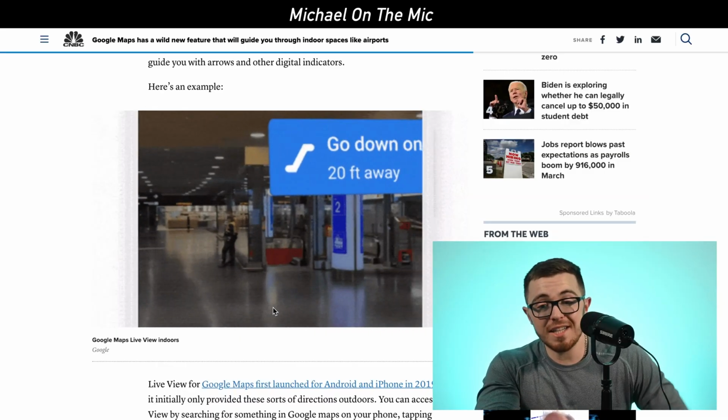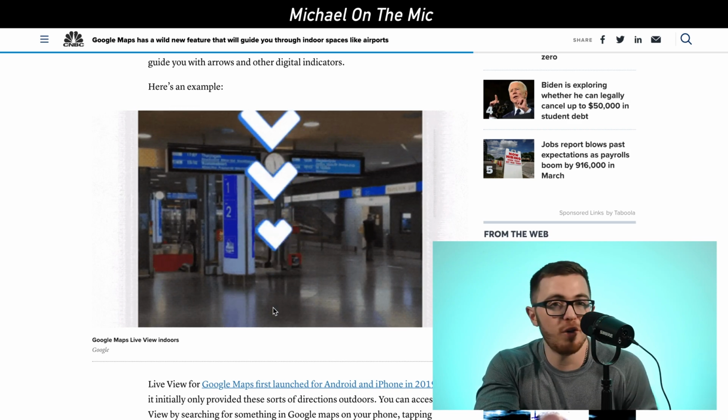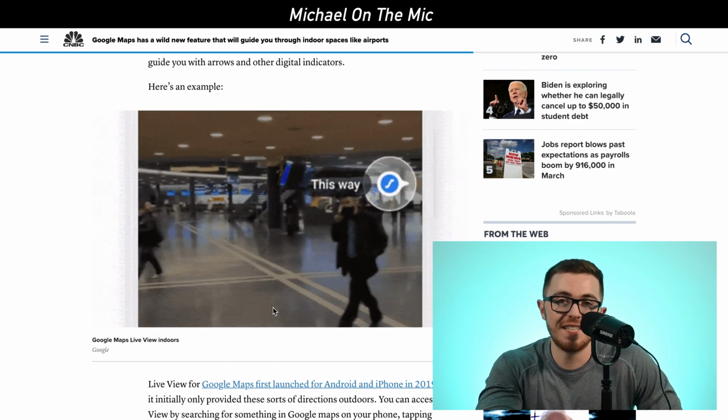It says, keep turning your phone. It's this way, this way, this way. Go down the stairs, and it's over there. This picture looks really crazy. It's going to be so much easier for people if you're in a new place, a new airport, a new mall you've never been to. Much, much easier to navigate.